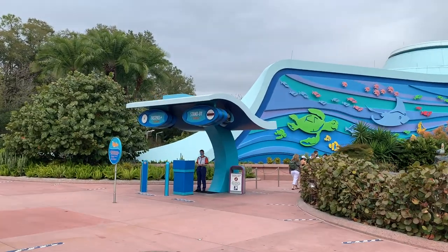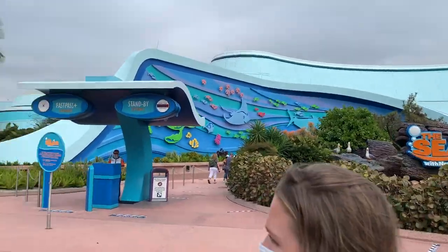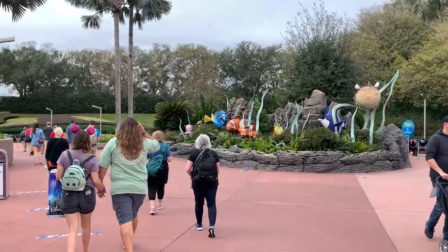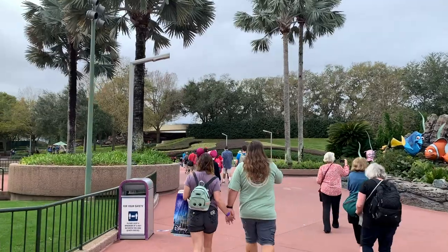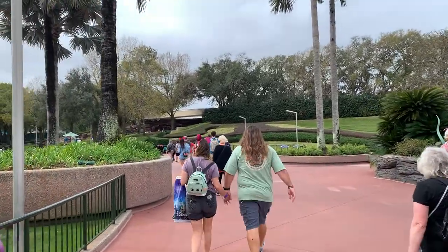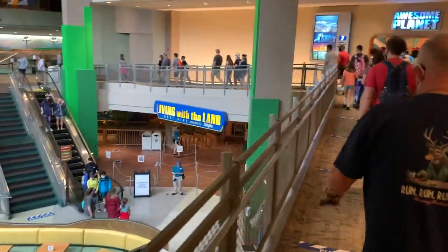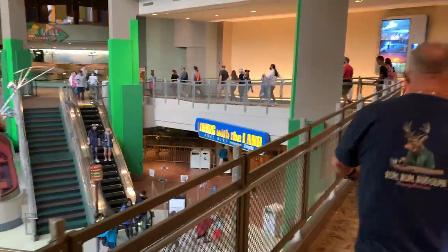Got The Seas with Nemo and Friends, only at a 5 minute wait. Splashing water everywhere. And then all this line of people probably going to Soarin', but again, it only said it was a 10 minute wait. Just kind of looking from above here. Living with the Land is walk on right now.